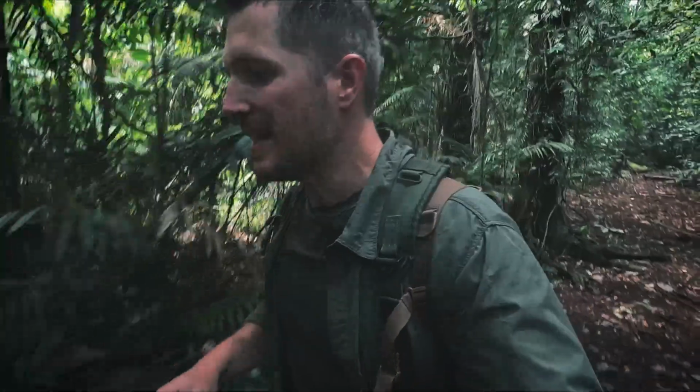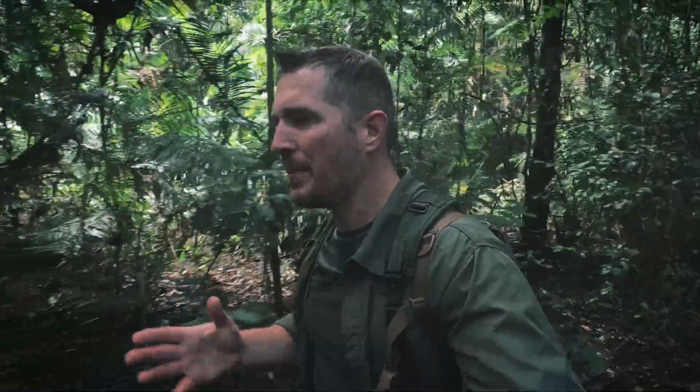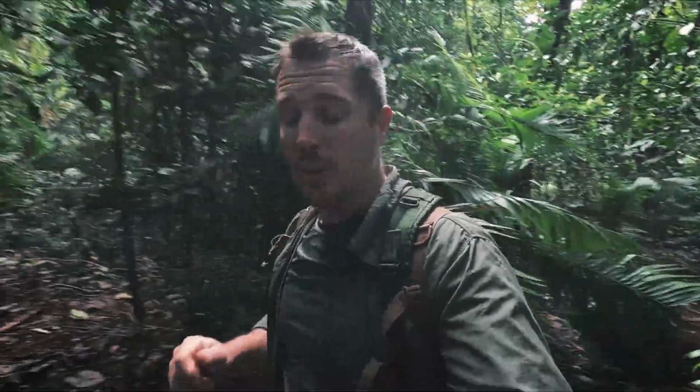This is one of the easiest trails that I have ever done. It is about 400 meters in elevation, I think. I'll check the data later on, but it's not much. And if it is anything, it's a gradual incline, which is very, very easy to go.